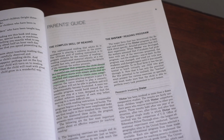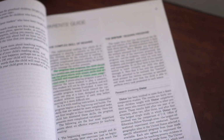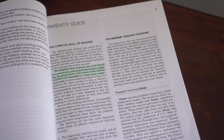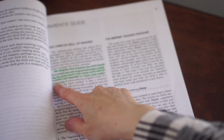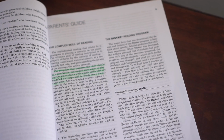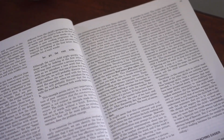On page 9 in the parent's guide, the one part I did highlight is: the program that prepares the child should be a careful one. Just as good instruction in playing the piano starts with simple skills that are modified and expanded to create more complicated ones. I like how they set the tone for that. They're saying it is going to start very simple and very basic and build the building blocks on top of that. Then on page 10, you're going to go into communicating clearly with the child.